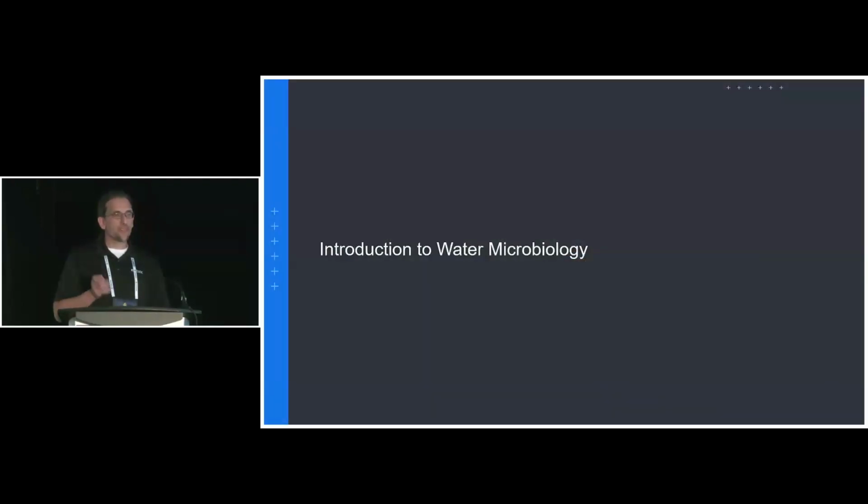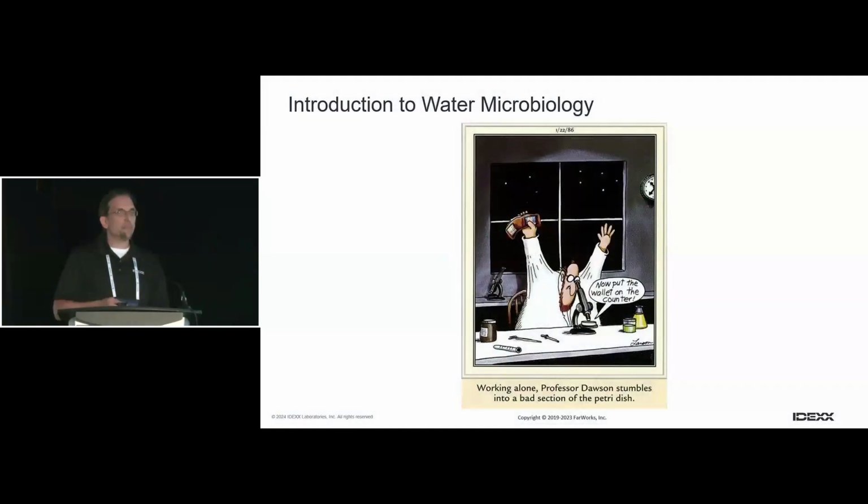So starting off again, intro to micro. My training is actually in marine biology and marine ecology, so I've learned micro over the years in my position, and really can sum it up in a Far Side cartoon. The Far Side does a great job of taking science and making fun of it, so I thought this is a great way to start off. There's a little bit of humor. Thankfully, we will not be talking at all today about petri dishes or colonies of bacteria. We're going to focus more on automation that makes it nice and simple, so we'll stay away from that.